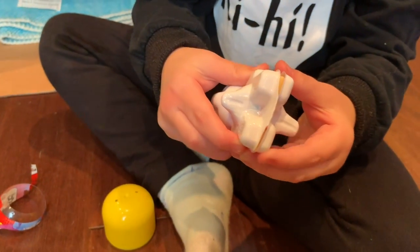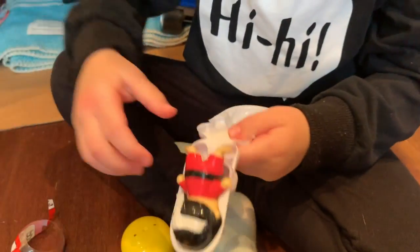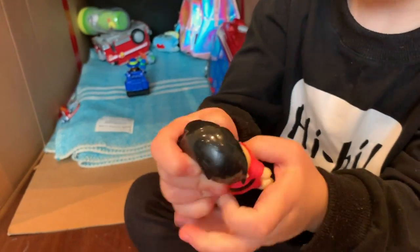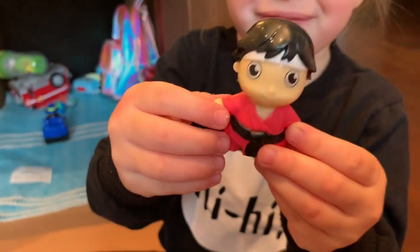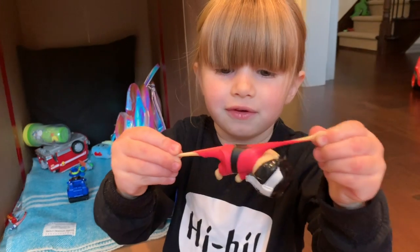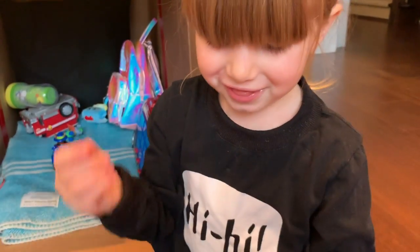Oh! Woo! Who's inside? Who's inside? 3, 2, 1. Ryan! Cool. Ryan has this. He's super stretchy. That's karate Ryan. Ryan has this. Does he? Oh, he's so cool. Look how many different directions. He's like Mrs. Incredible. Ryan can do this. Like Mrs. Incredible.